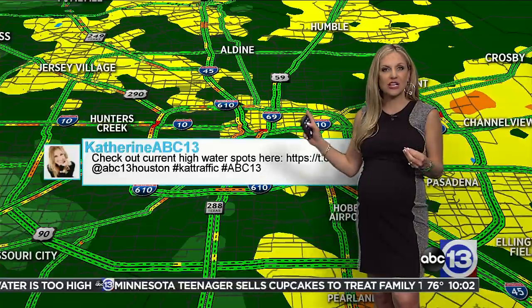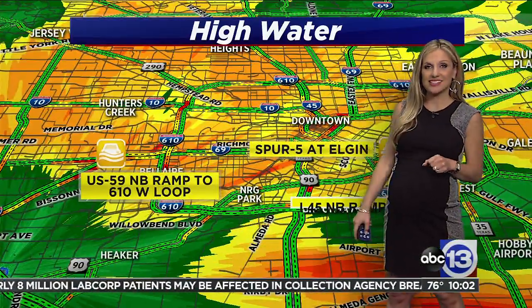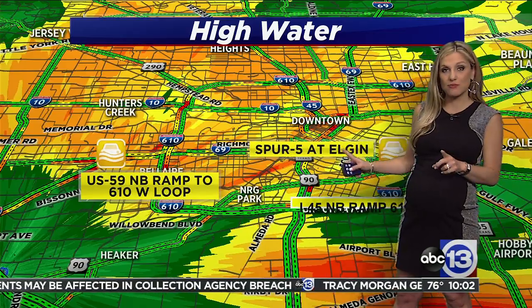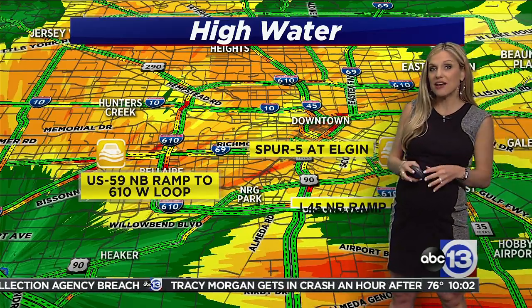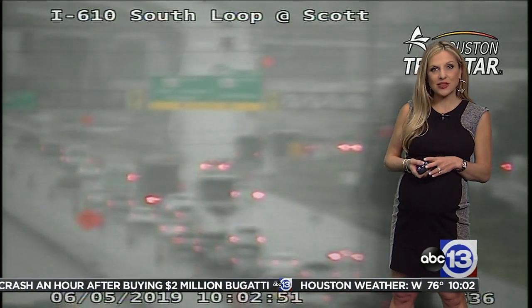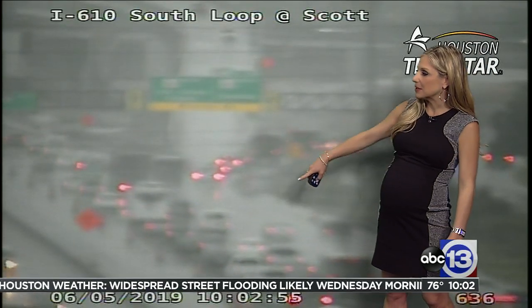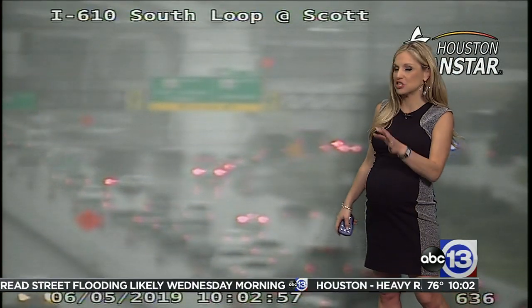So traffic right now, if you're coming into town, still dealing with those big delays that we've been seeing across town, including high water at Spur 5 in Elgin, 59 northbound ramp to the 610 West Loop, and also 45 northbound at 610. But we do have a brand new high water spot that just came up. It's on the 610 South Loop. This is looking out to the 288 interchange. Part of the ramp here blocked with high water, so traffic struggling to get through.